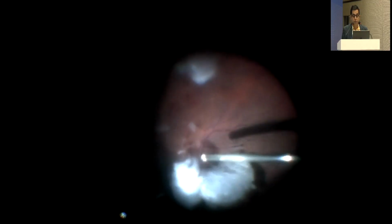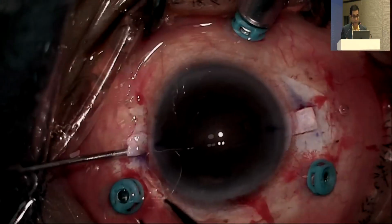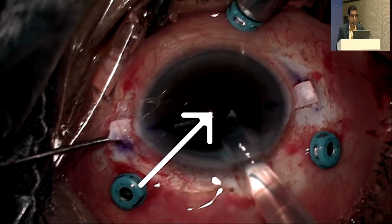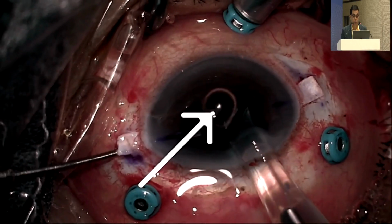there was this remnant nucleus or epinuclear material that was there inside the vitreous cavity. So the surgeon removed the remaining lens contents, and the surgeon put inside the forceps to hold the haptic. Now see, there's the devil inside, the air is coming out.